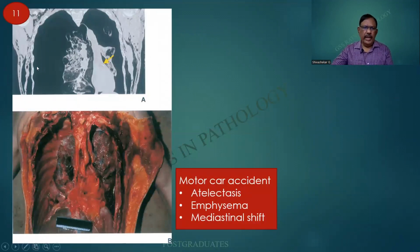Now, what has happened to the lung over here? I find that at one region, I am not able to see the lung. It has collapsed, and then there is the heart that is being displayed. A collapse can happen in the case of any injury, such as a motor car accident in this case. In this case, there is an element of atelectasis, a compensatory emphysema, and also a mediastinal shift. All these will have to be looked for when you perform an autopsy.